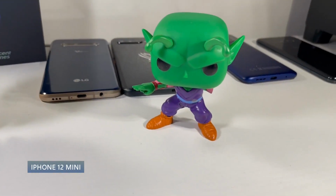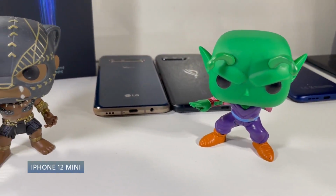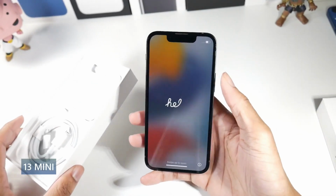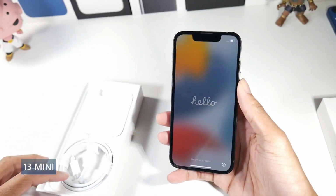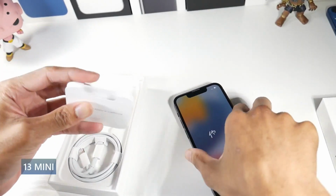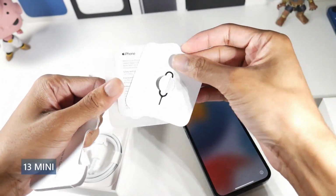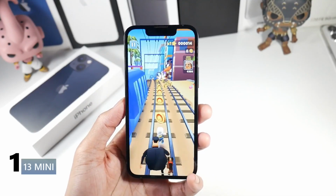I think the only downside is battery life is just a little bit subpar. Next is the iPhone 13 mini. This is another awesome smaller flagship phone that I think you guys would really like. The price is coming down on this phone every year, so it's at a pretty good price right now. I think it's sitting at around $600 to $500. And I really like the design on here.